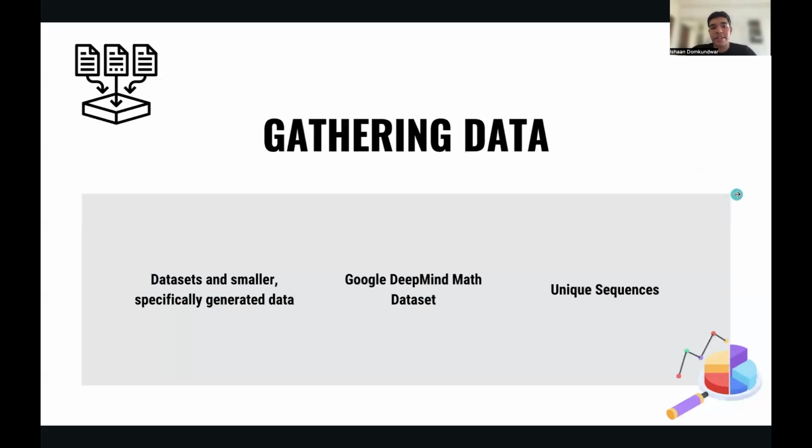My primary large data set that I used was the math data set, which was generated in a paper by Google DeepMind. And this data set encompasses a vast collection of problems and problem types, of which I specifically used the sequence prediction part, which was again split into easy, medium, and hard questions. And these difficulty levels help to compare the capabilities of the models for each. Additionally, I also created some sequences that follow unique patterns compared to the data set I used, because the data set had sequences of varying difficulty, but with a similar underlying pattern in each.